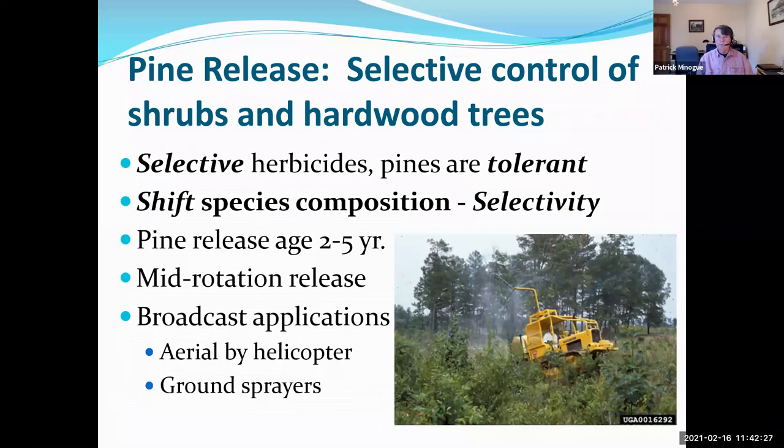Okay, pine release, and this is the control of brush. This is an old picture from the Piedmont from the 80s, and that was very typical. That's what all of our plantations looked like, a lot of brush. Again, we were still in the race where we were converting hardwood to pine areas, and the rootstocks, you know, that incredible amount of underground rootstock material was producing sprouts. But here we were doing applications over the top, typically in the second to fifth year.